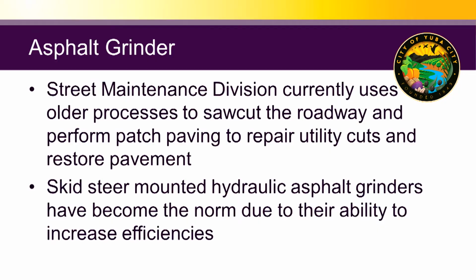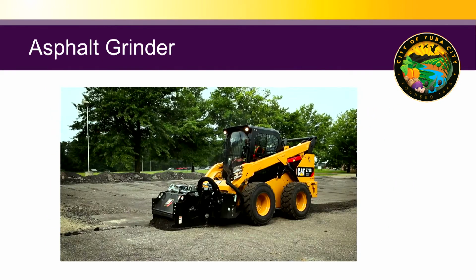And then finally, I'm going to move away from wastewater and move to streets. The Street Maintenance Division currently uses older processes to saw cut the roadway to perform patch paving or repair utility cuts. So what are those old processes? It's a jackhammer. And so through that, what's become more standard in the industry is to use a skid steer with an asphalt grinder cold planer attached to do the grinding.